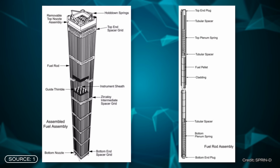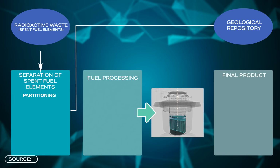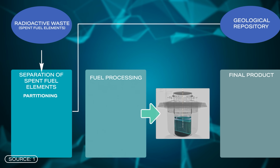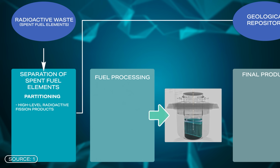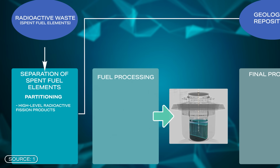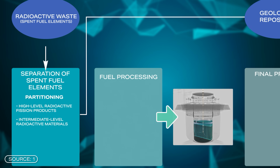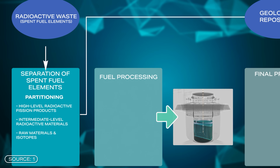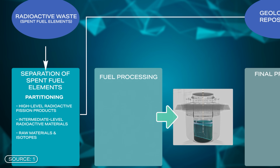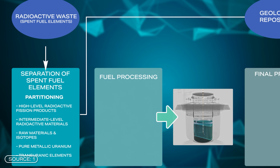Now the individual components of the old fuel are separated from each other using various electrochemical processes. The entire process is called partitioning. At the end of this process, you are left with the following substances. First, small amounts of highly radioactive fission products such as iodine-129 or technetium-99. Second, moderately radioactive substances that can be disposed of in a final repository. And third, valuable raw materials and isotopes that can be sold or used for other purposes. Fourth, pure metallic uranium. And fifth, transuranic elements.